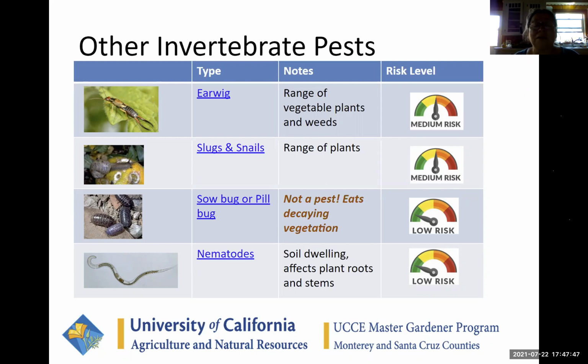Sow bugs, pill bugs, we used to play with these. We thought they were really cute. They eat decaying vegetation in general. I have seen them munch young seedlings, but I also had a lot of mulch around, and so they were eating the decaying mulch, and I think they just wanted some fresh vegetable. So that might be a keep it clean type of thing, and you wouldn't see a lot of sow bugs.